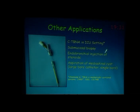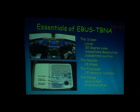Other applications, we can use conventional TBNA in ICU setting. We can sample submucosal lesions by using transbronchial needle aspiration. And the bronchial injection of steroids can be done by using transbronchial catheter. Aspiration of mediastinal cysts has been done by using transbronchial aspiration needle.